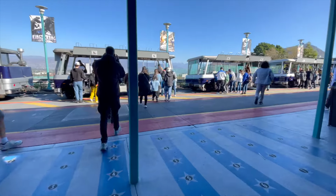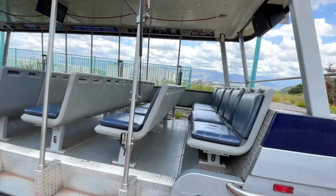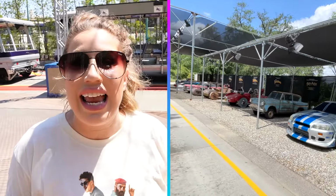And number two, try to prioritize your seating in here. Our favorite row is row number 3. What a lot of people don't know is when you get on the Studio Tram Tour, you can actually pick where you sit and what side. I personally love the left side because you get the picture cars and the flash flood.